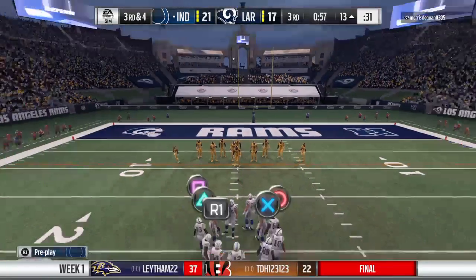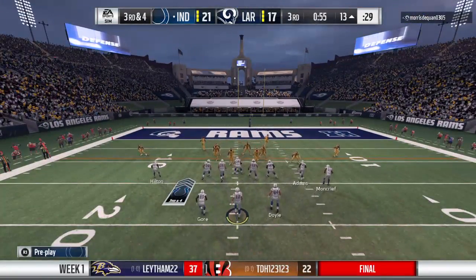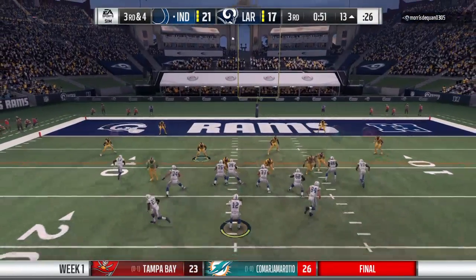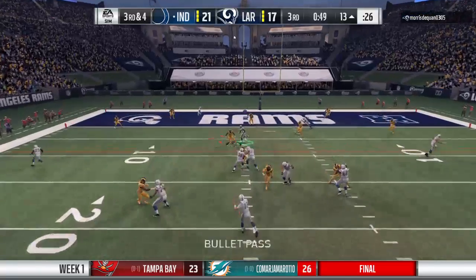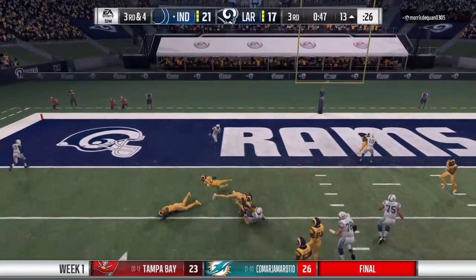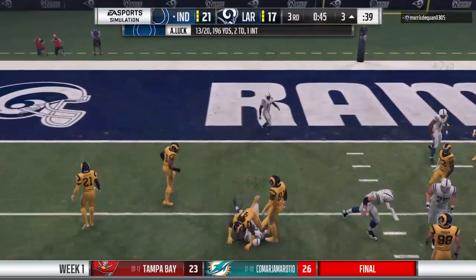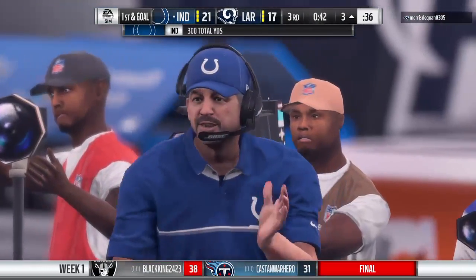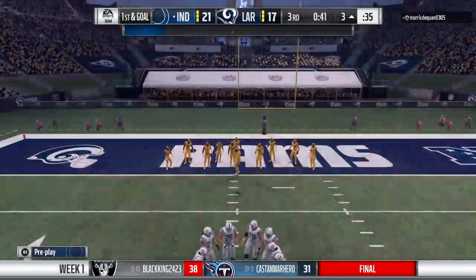The Colts on 3rd down. They've hit 2 for 4 thus far. This is 3rd and 4. A shotgun snap for Locke. And Adams has it complete. And he will have the 1st down before he's brought down at the 3. They're able to convert on 3rd down, and that sets up a 1st and goal.